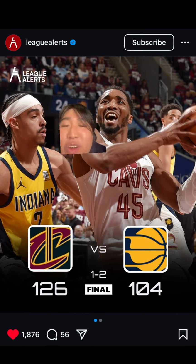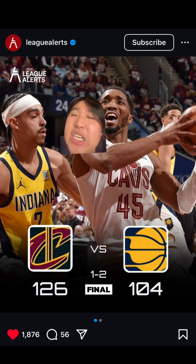Great win for the Cavs. This is exactly what they needed. Now they've got to get another one to tie up the series going back to Cleveland. The Pacers still have that cushion. They still have the 2-1 lead, but Tyrese Haliburton needs to show up in Game 4 at home.